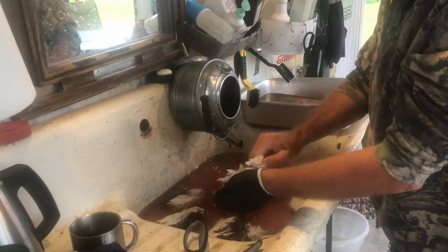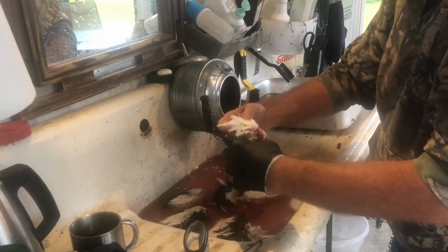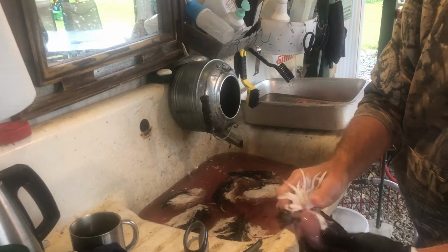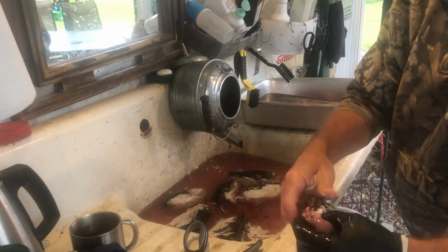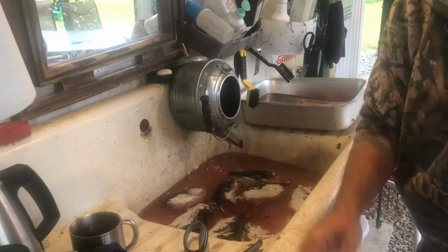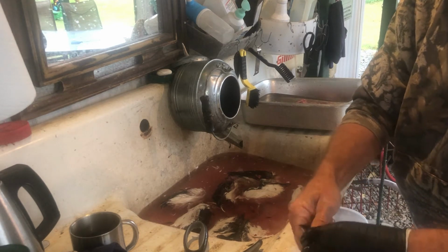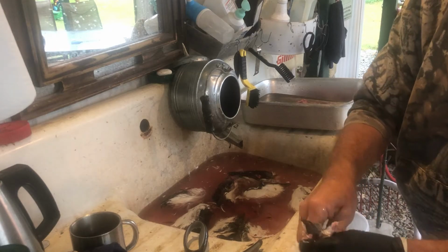And this old sink came out of a camp that I know was back there when I was a kid. So there's no telling how old this old sink is.